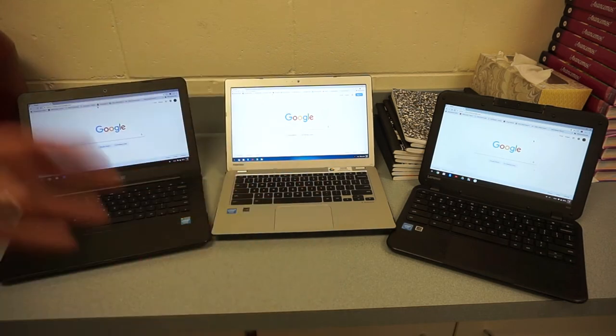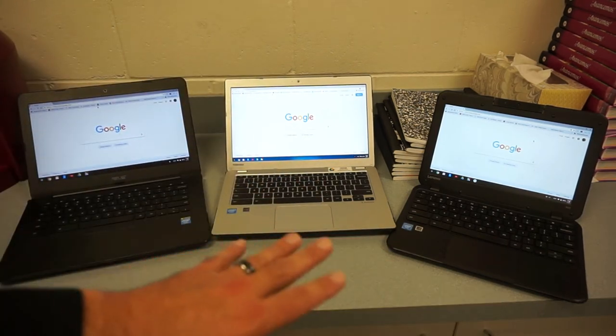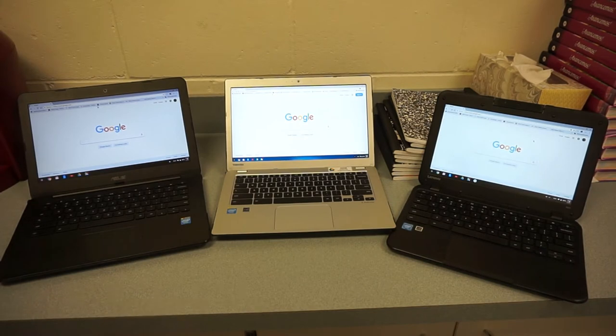All three of these Chromebooks were made in three different years: 2014, 2015, and 2016. I own them all. These are all my own property, and they still all function just fine on the internet. Basically, anything I can do on my MacBook Pro on the internet, I can do on the Chromebook.